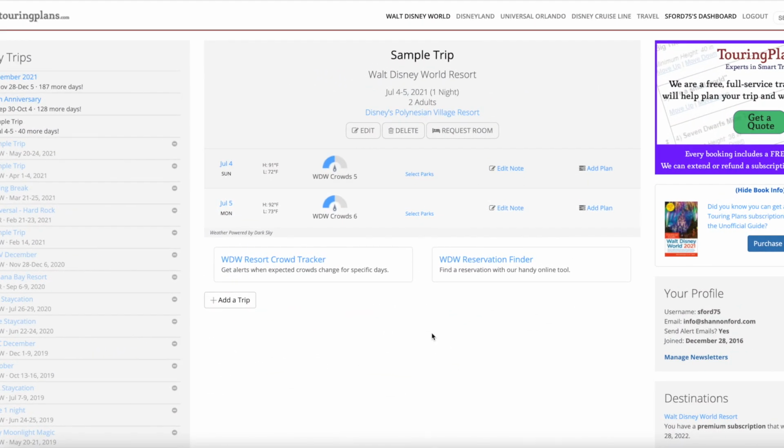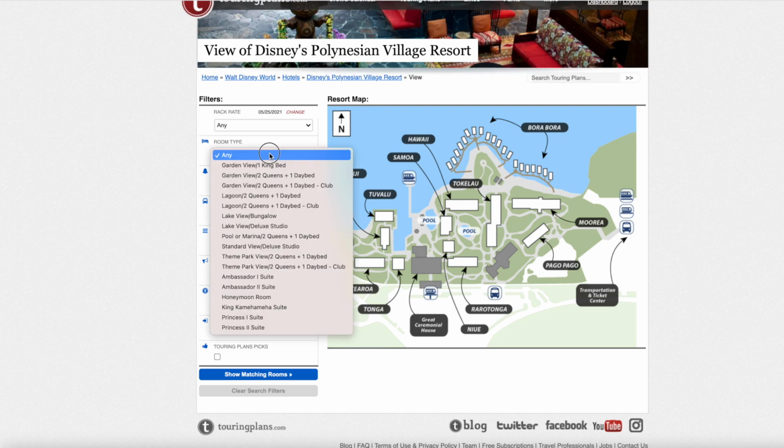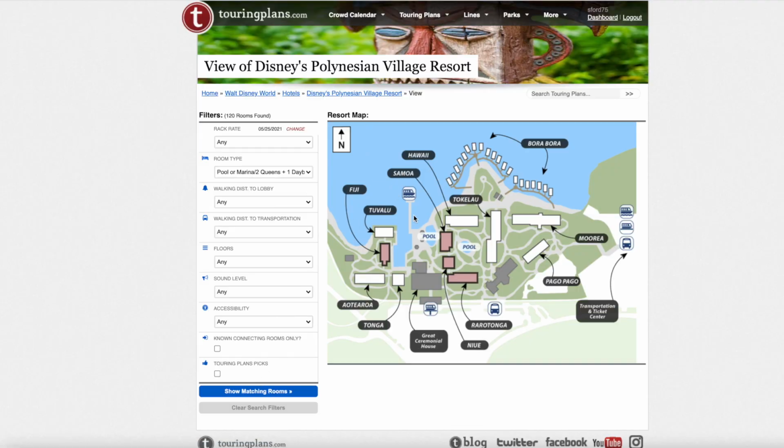So now I'm at my dashboard, and I'm going to show you how to make your room request using touringplans.com. So this is my dashboard. I've already created a trip where I am staying at Disney's Polynesian Village Resort, and I'm going to click here to request room, and that is going to bring me back to the map we were just at. So I am going to say, let's say we booked a pool or marina view. So I'm going to put that, and I'm going to show matching rooms, and it's going to pull up the buildings that are marked. It's going to show Samoa, and that's where I said I'd want to be.